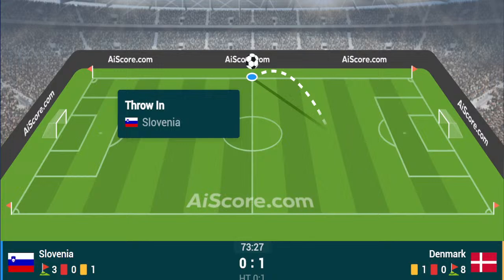Thrown down the line, headed away at the first attempt by Bah. Flicked on though well by Šeško, who's gone down under the challenge and wins a free kick in a very dangerous position on the left hand side, about 5 yards out of the area, and a bit more defensive work for Denmark to have to do. He's brought down to the floor by Andersen, the Crystal Palace centre half.